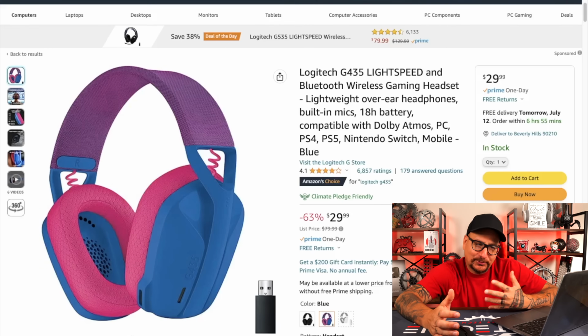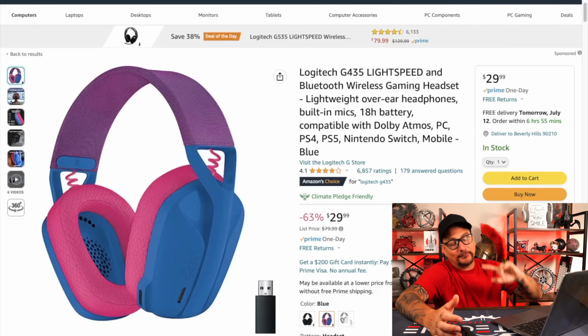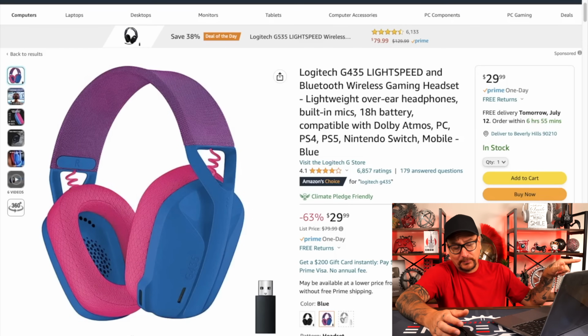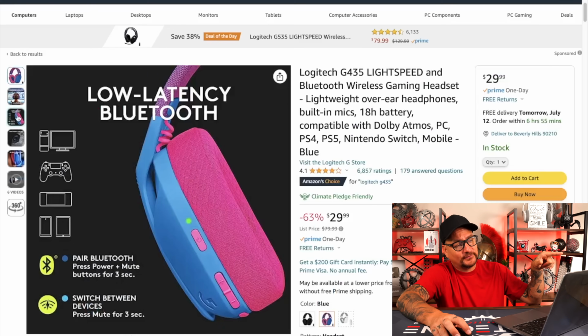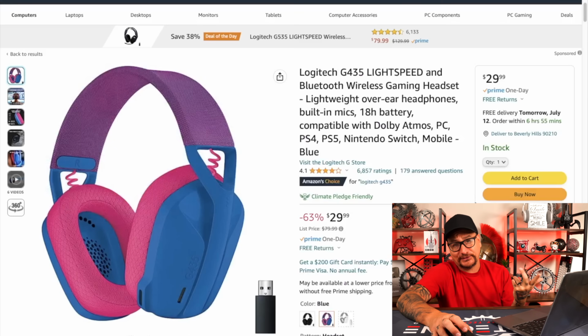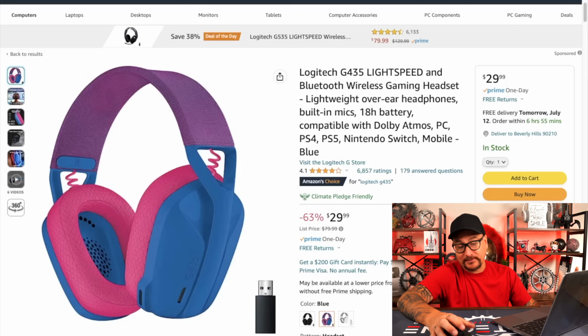That goes right into play with the G435. I will say the 535s are a little bit more comfortable because on the 435s here, the headband up there, there's not any padding. It's just that cloth and it's plastic, but still it's incredibly lightweight, wireless at $29.99. You don't got a big goofy mic in front of you. You just got that one right on the front. This headset's awesome at $30.